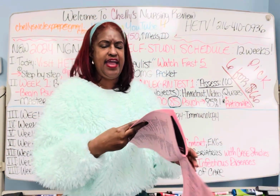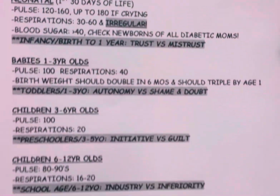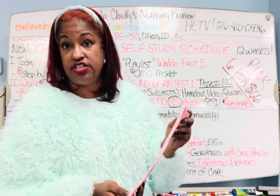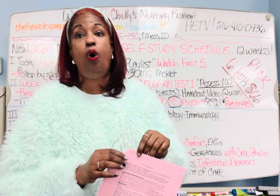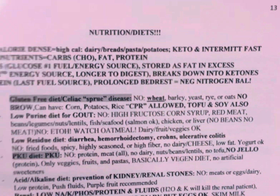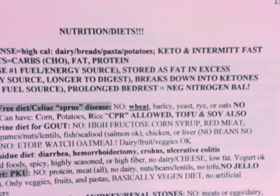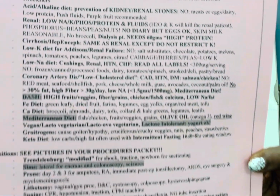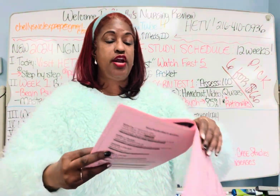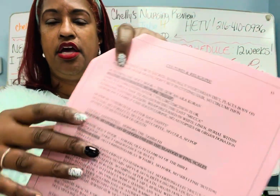You turn the page and we have your pediatric and maternity quickies. Little quick things, because this is what you read right before you get out the car to take your test. And you look at this the whole week before as well. There you go with your nutrition and different diets. That's all in your Oh My God packet. The Oh My God packet has a lot in it, okay? Then you turn and you have your ethical legal. This is all Oh My God packet.